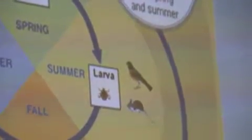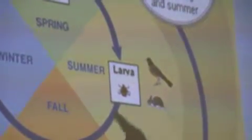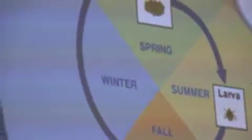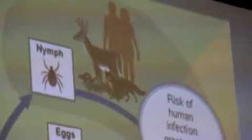And in actual fact, it's those animals, the small rodents, that are the reservoir of disease. The other animals may carry the disease, but they're not as important. Once it's fed, it will transform sometime. It may transform in the fall, or it may transform the following spring into a nymph. That nymph will then go to feed, and you can see the hosts are larger because they can climb higher up in the vegetation. And then, of course, they will make it through the summer and transform into adults, which will feed anytime from now until next spring and lay eggs in the spring.